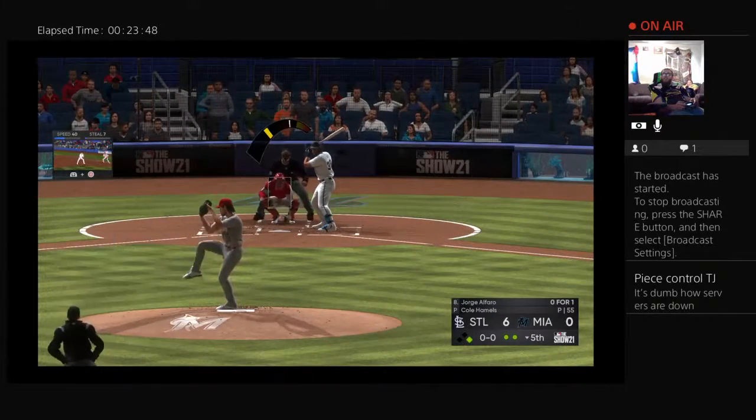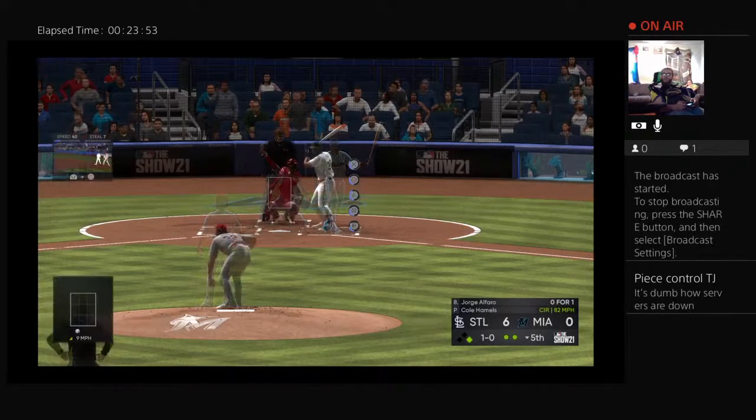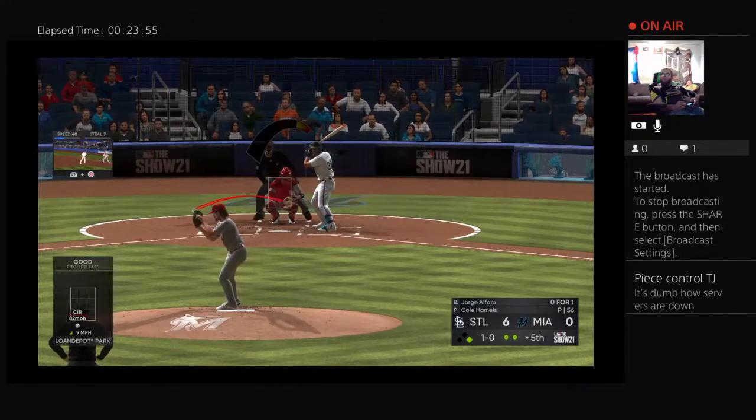From the stretch, here's the pitch. Jorge Alfaro is in with 2 away as he takes a ball, 1-0.